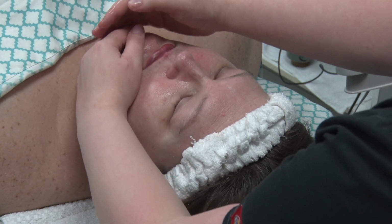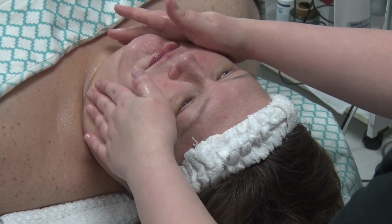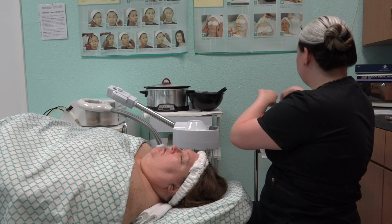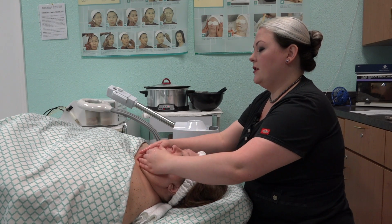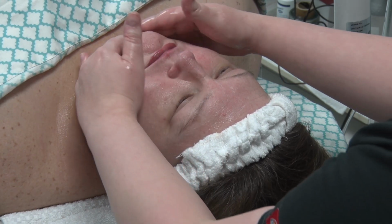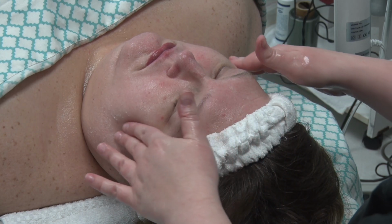We begin by starting with a cleanser that we've chosen based on her skin type and condition. And we gently rub it into the décolleté and onto the face, wetting our hands as needed. Very gentle, light touches and pressure so that she can get used to my hands. Uplifting motions are important. We typically cleanse anywhere between 2 to 5 minutes, and then we repeat the process.